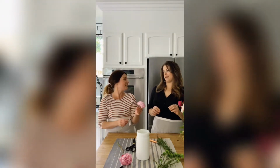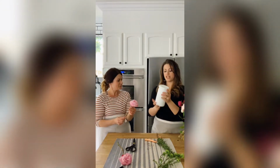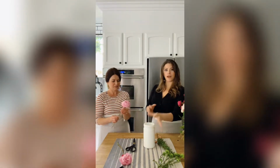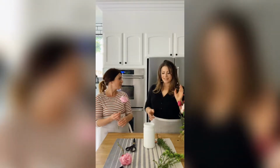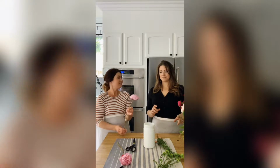Okay, so you guys saw the big fancy arrangement. We're gonna take it back a notch. We're gonna do this smaller vase. I wish I had exact measurements for you, but I don't. It's about 7 inches tall, and about 3.5 inches wide. I actually do have measurements. Look at that. I remembered. But I'm gonna make this one, and she's gonna kind of coach me through it. So Carrie's gonna teach me on the fly.